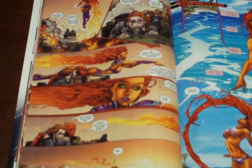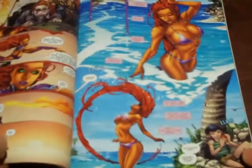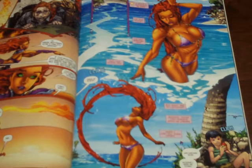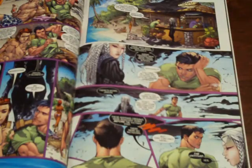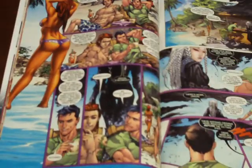There's a lot of funny stuff. In fact, Jason Todd is hilarious. Of course, Jason Todd is Red Hood. He's really funny. He has some pretty funny lines. Again, here is Starfire being sexy. That's what Starfire does. It's part of her character. Again, it's just a bikini. Nothing big. They talk about her.